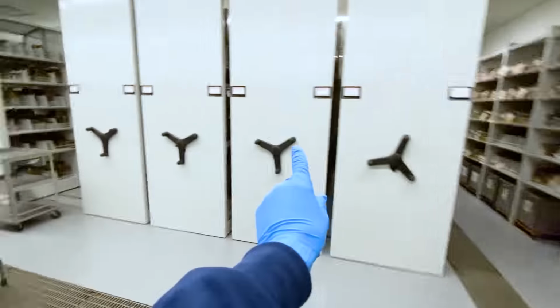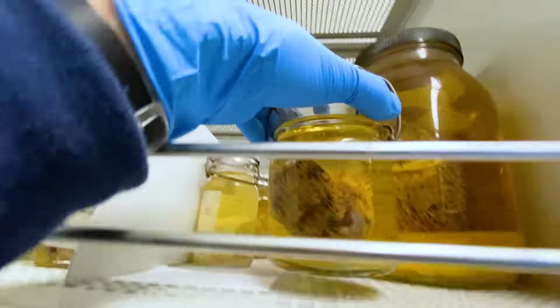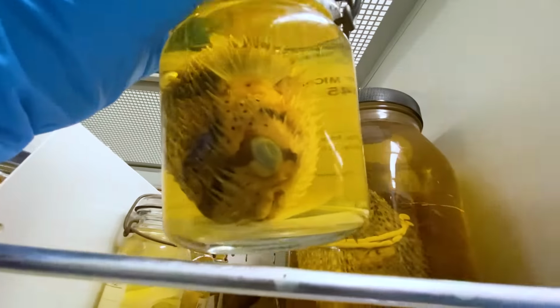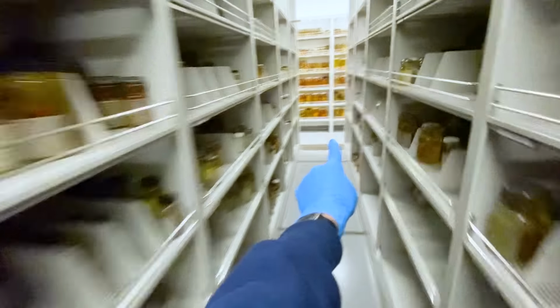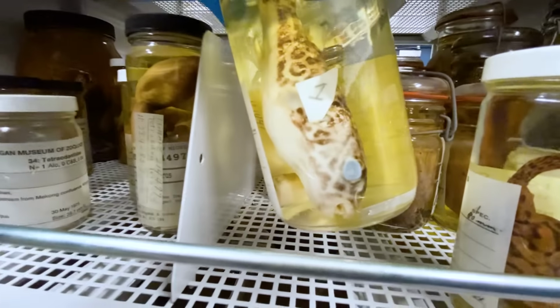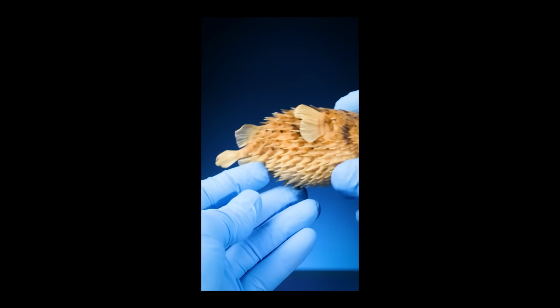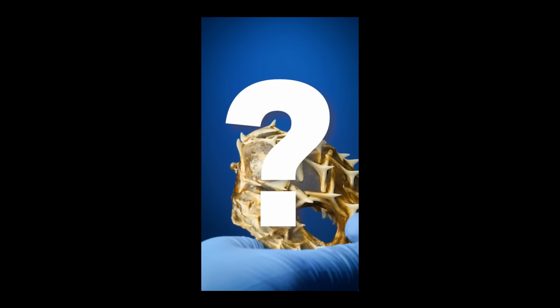But if you go over here, take a left and go down this aisle and look at the top shelf, you'll find that there's some pufferfish up there. To make things even worse, if you go down the aisle and look to the left, there's another jar with what also looks like pufferfish. To make matters even worse, I released a TikTok just a few weeks ago where I called something a pufferfish. Pufferfish. Pufferfish. And now I'm not even sure if these pufferfish are pufferfish.